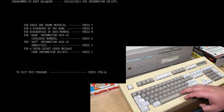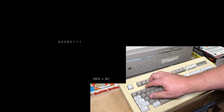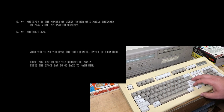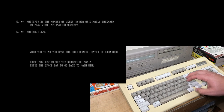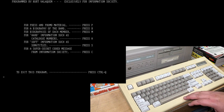Wrong. Code 3, wrong. Oh, so we probably could have just typed in code. Yeah, it's just a single digit. I guess it's pretty easy to guess that. Code 2. It's a great big disco world.